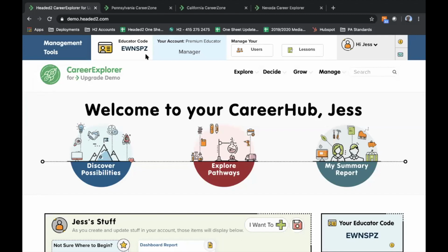Now, when you create this free educator account, this is a little bit of what your homepage is going to look like. There's a few features here that you see that are part of the upgrade, but for the most part, this is what you're going to get. You're going to see the main avenues into the system, from Discover Possibilities to Explore Pathways to the summary report.